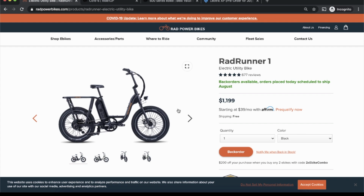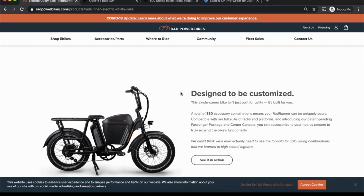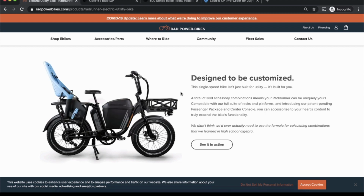You can use pannier bags, you can put a passenger on the back. Of course, they do have all of their accessories, which cost extra, but even still, for a simple electric bike that has great customer service behind it, it is definitely one worth considering. Just keep in mind, this is a single speed.